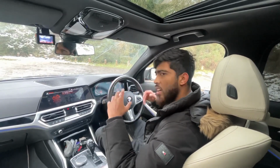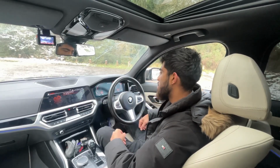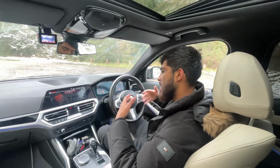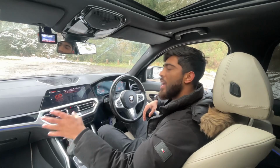As for the interior of the M340i, it really is a nice place to look at. Oh, there you go, there's a gesture control popping off. But unlike other BMWs of the past where they haven't been as exciting compared to its rivals, this is definitely a level above. You've got lovely inlays of piano black and ambient lighting.